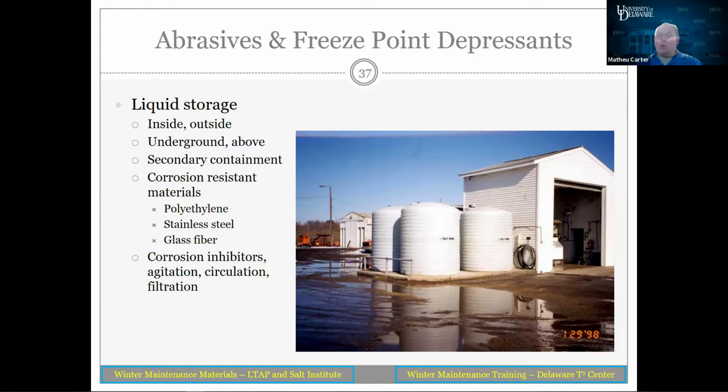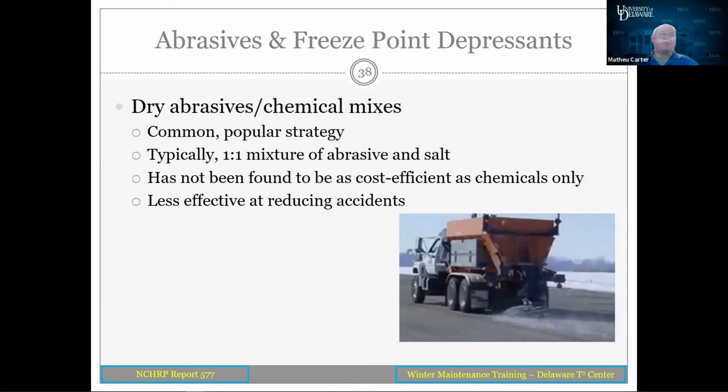We typically want to have some kind of slow mixer in there to keep everything in solution. That can take different forms. You can use air, you can use a flocculator. There's different approaches, but obviously you're in a very corrosive environment. So you want to pick your materials, not just the tank, but anything that's going to come in contact with the brine, like mixers, to be resistant to corrosion.